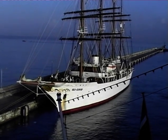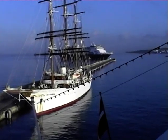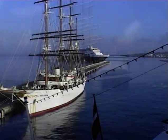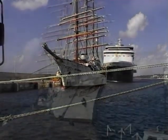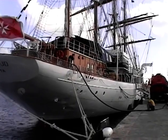Now here's a change. The 1931 Sea Cloud was built by Krupp as a private yacht, the Hussar. She was a weather observation ship during the war and was restored in 1979 and now operates for Sea Cloud Cruises. She's seen here tied up in Barbados.